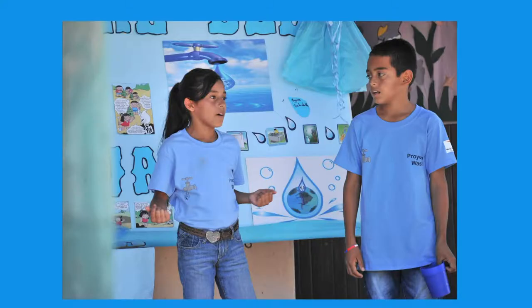The next picture is a picture, again, of another school. And at this school, they actually did a skit where they talk about water, what the right way to handle water is, what the wrong way to handle water is, and how that works out. Again, part of the clever way of children being educated through the process.